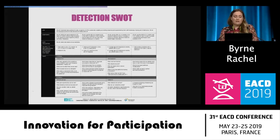What factors mean that we have best outcomes for infants with CP? What factors mean that our patients return and find value in our programs? What current externally funded studies do we have to inform diagnosis or prognosis of CP? In the weaknesses, so internal weaknesses, what could be improved? What should we avoid? What are people likely to see as weaknesses? Where do we need additional training or education?